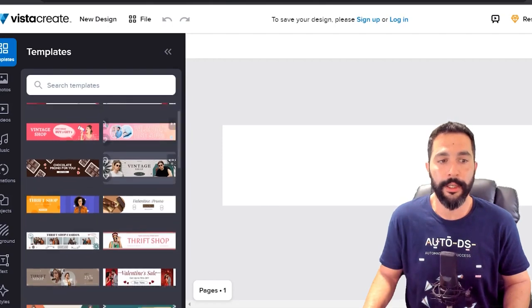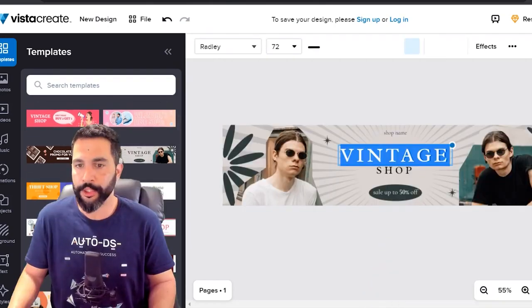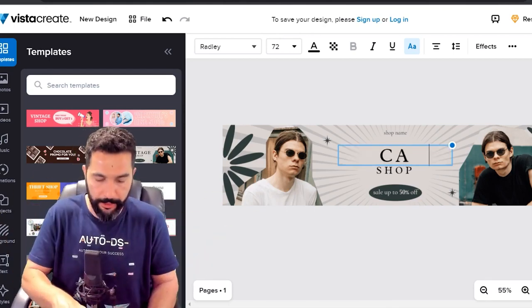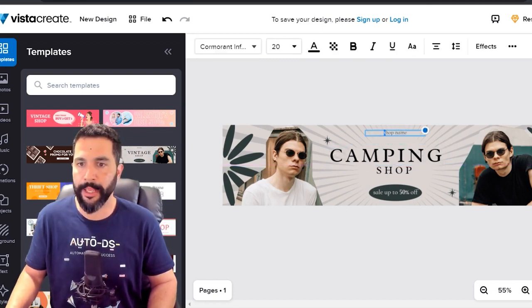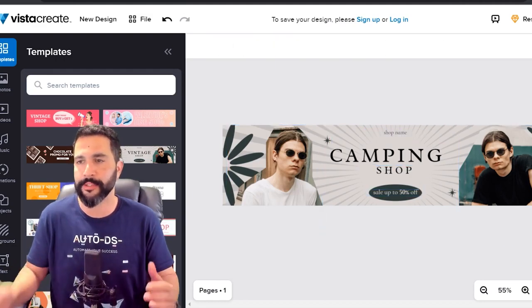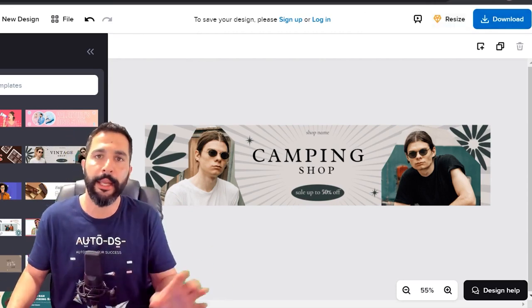Now I can just click on anything from here. Like let's say I'm going to click on this vintage shop right here. Okay, and I can change the words around. Like let's say, just as an example, your camping shop. Okay, so camping, we're going to make this a little bit longer so we can add that G there. There we go. Okay, so camping shop, shop name, whatever the name is. So you can edit these things. You can edit the images. You can pretty much get super creative right here. Then when you're done, just download it. It's free to use, and upload that as your store billboard image. Okay, so that's another way to do it.